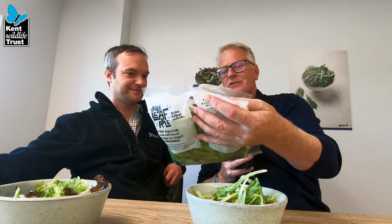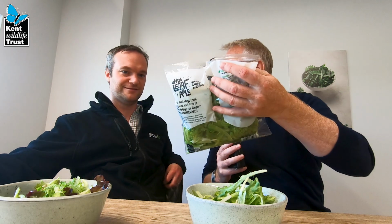I think it is possible, but you can't just switch the lights on and go. You need a lot of time and energy and thought that goes into being able to produce a product like this. And let's talk about the product. So we've got a bag here of unbelievable crisp green leaves. Stays fresher in your fridge.